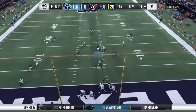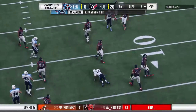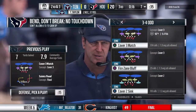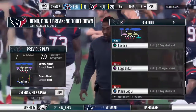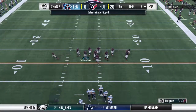Mariota now to throw on first down. Over the middle, that's caught by Taylor. And this one will be taken up. They'll spot it right at the 7. 7 yards to pick up on the pitch and catch. So second down, 3 yards to go now.